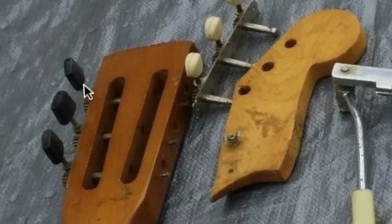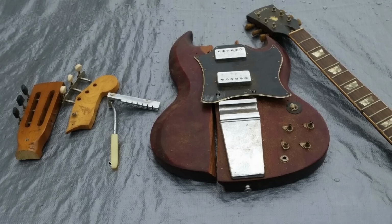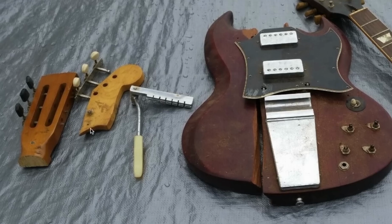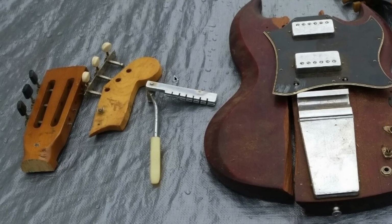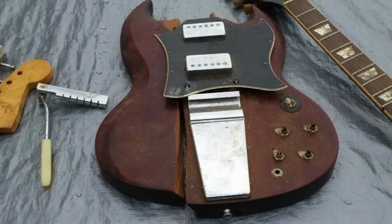But it still at least has tuners, so maybe you could find a way to join that onto a guitar body if you wanted to. But that got me thinking, okay, this might actually be like a dumpster diving lot, because factory rejects tend to get chopped up kind of like this. And this piece right here actually belongs to the Vibrola system. It looks like all the pieces are there, but then we get the SG body.